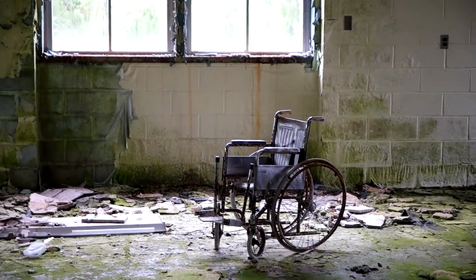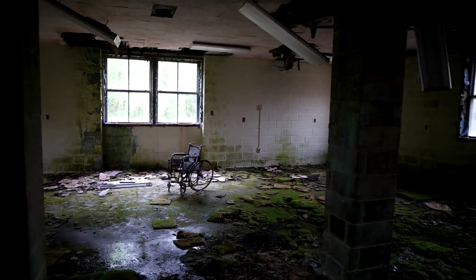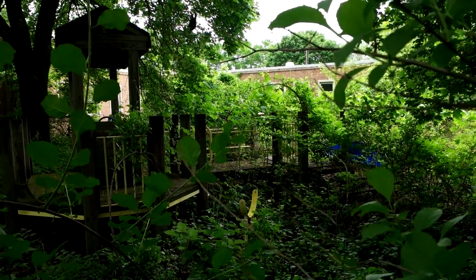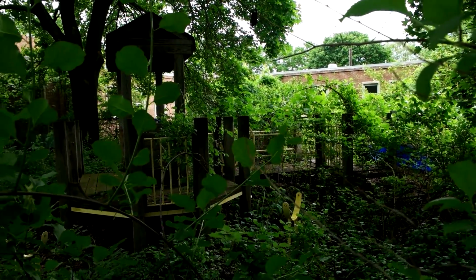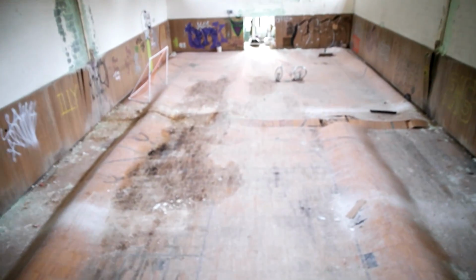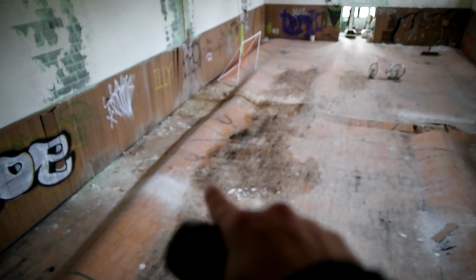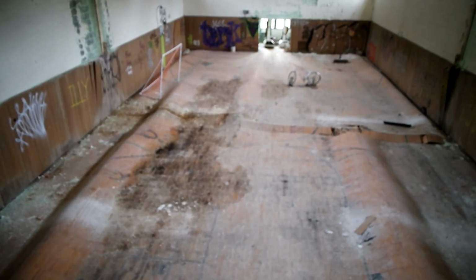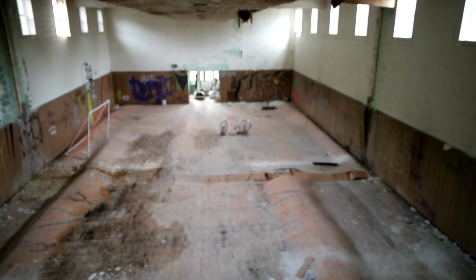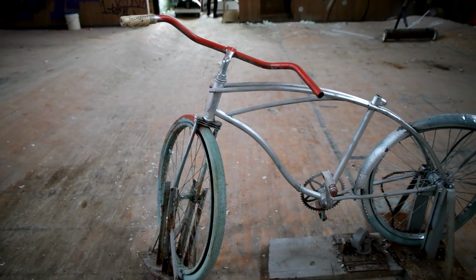The wheelchair of death right there. Look at the thing that's surrounded by you. I know, right? An overgrown playground for the kids. Some big window right here. What could this be? Oh, dude, this is a gym. Look at the floors. The floor's leveled up, the spectator of everything from the top. Let's go down there. This is the coolest thing here in the asylum.